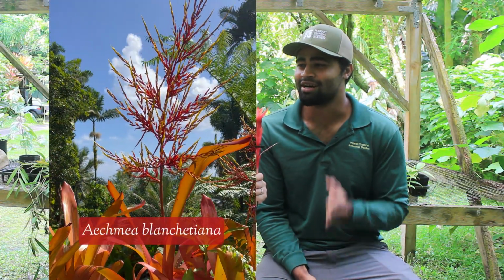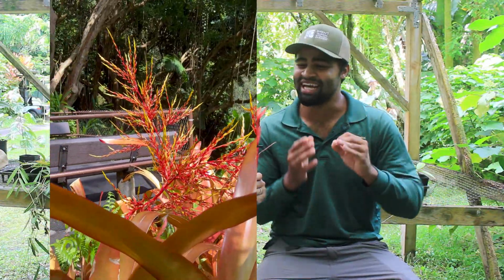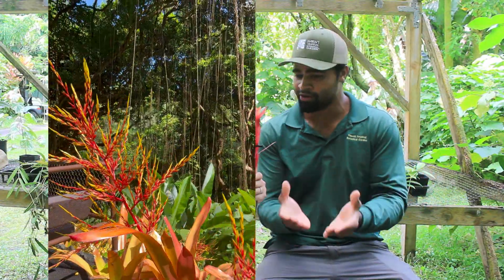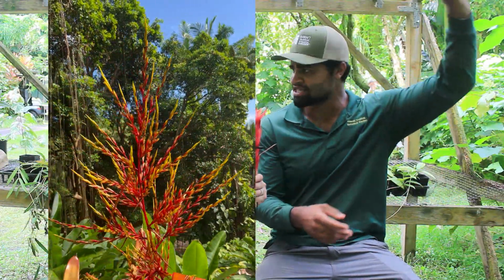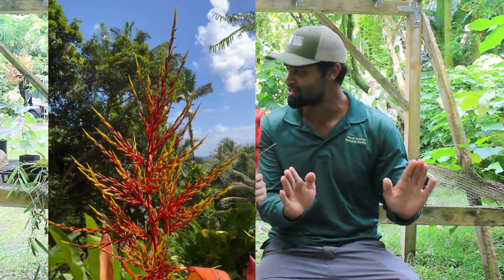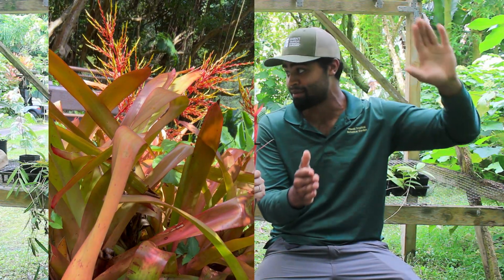And I'd also have to say the Aechmea blanchetiana is one of my favorites. Maybe you've seen them, these large orange bromeliads, and they'll have flowers like 6 feet tall, and I often see them lining fences, especially against a lava rock wall or something like that, like a black background.